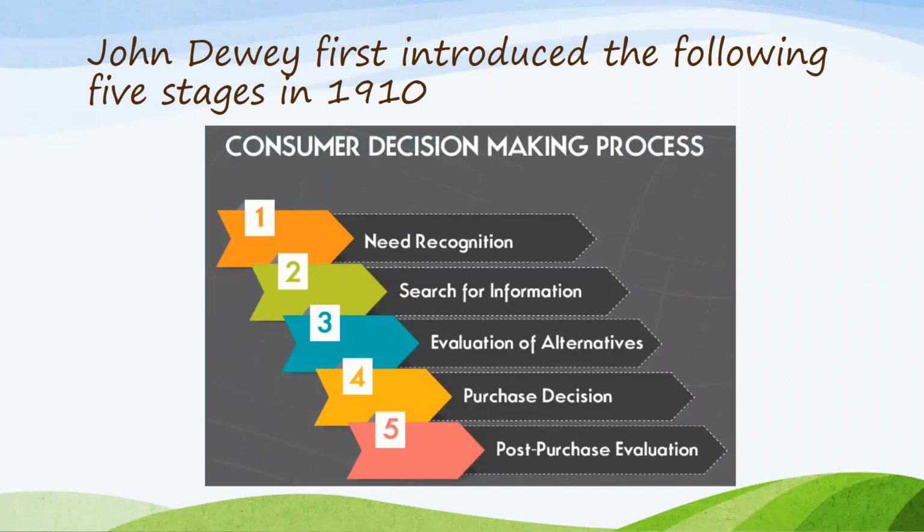Stage one, problem recognition or need recognition. Stage two, search for information. Third stage is evaluation of alternatives. Fourth is purchase decision, and the last stage is post purchase evaluation.